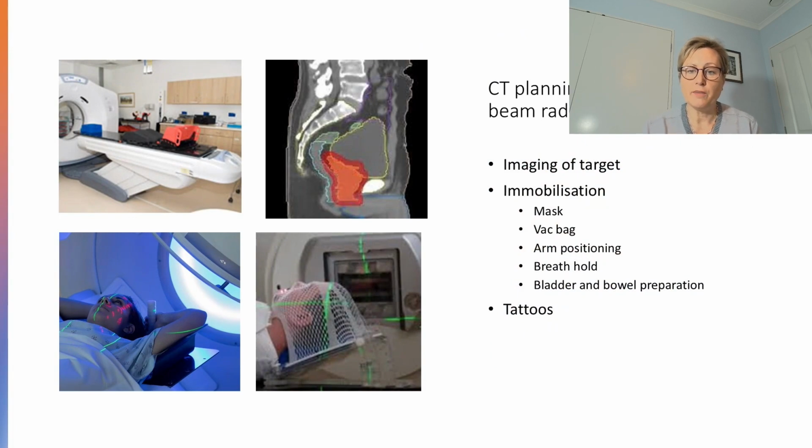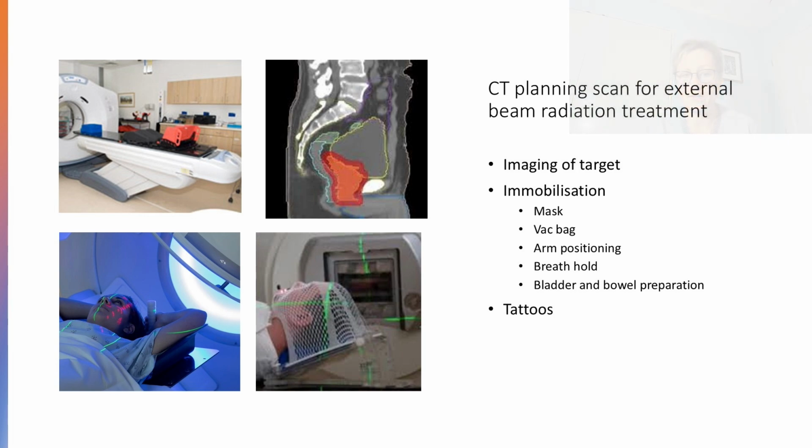So when we do radiation planning, and this is particularly for the most common form of radiation therapy, which is external beam radiation using linear accelerators, patients will initially go through a CT planning scan. And as we're doing that scan, we need to, as I say, make sure patients are in a position that's stable and that we can replicate.